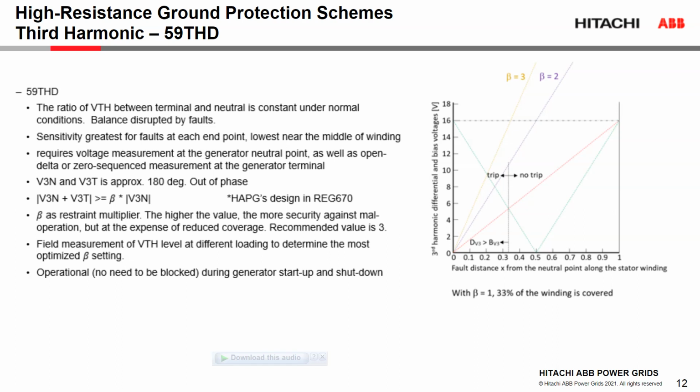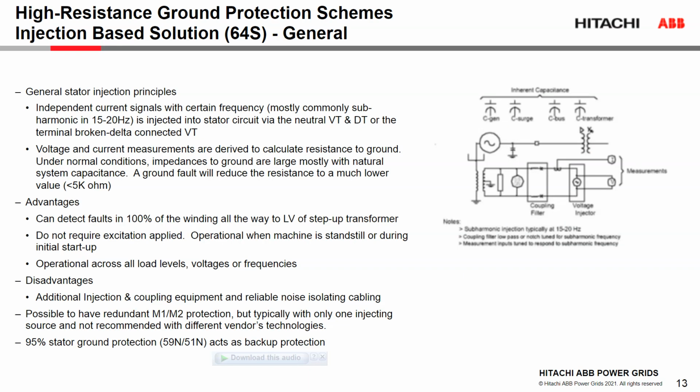Okay, I'm a little bit behind, so I will quickly use the next 5 minutes to go through this type of injection-based solution. Typically, you inject some sort of signal, typically a current with a certain frequency. On the marketplace today, most manufacturers inject at 15 to 20 hertz. You see 20 hertz a lot. The subharmonic is injected into the stator via the neutral distribution transformer, the neutral grounding transformer, or you can inject into the terminal broken delta that connects the VT. But that's not so common. The more common way is directly through the neutral.